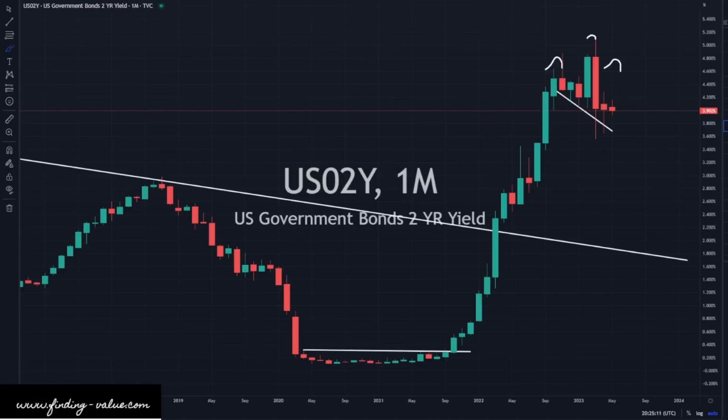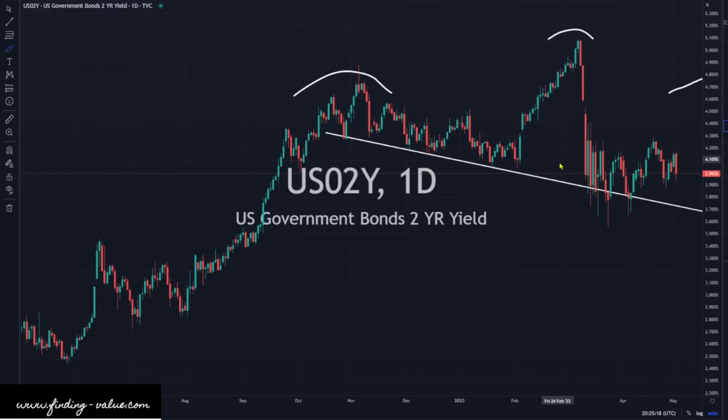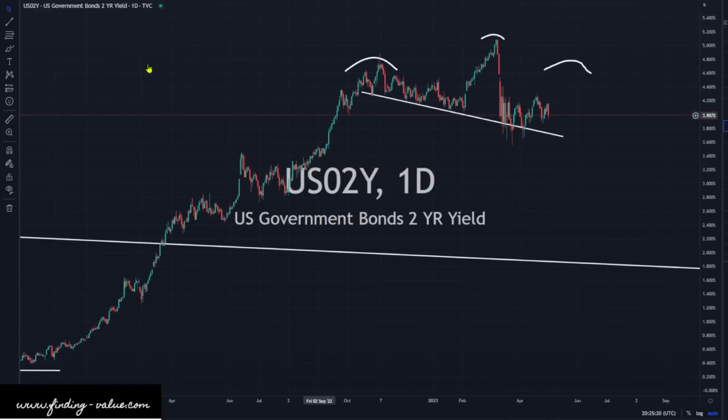The US 2-year also dive bombing lower today, down 3.7%. Is this a head and shoulders top where we eventually work our way down to this support level?